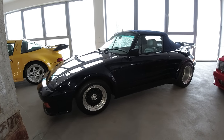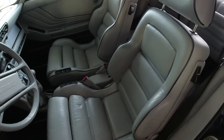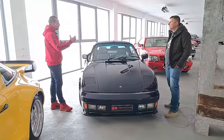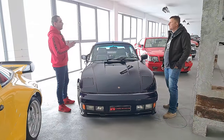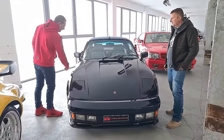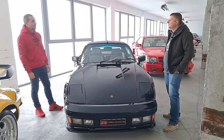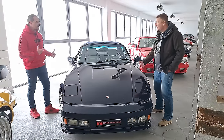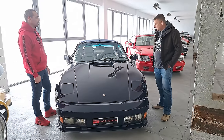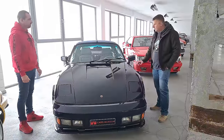And why was the Gemballa so expensive? One reason was the precision of the interior, very good interior. But what was the difference between other tuners like König Special or Strosek? The main difference was that everything on Gemballa was made of steel. It was not fiberglass, which makes it very expensive. It was something like a new car when they built it, two months. And the build quality is amazing.